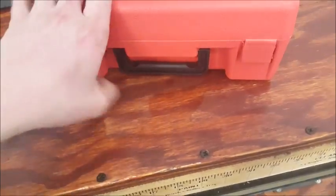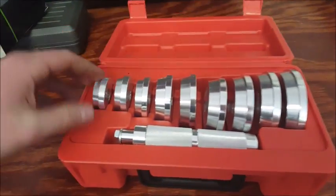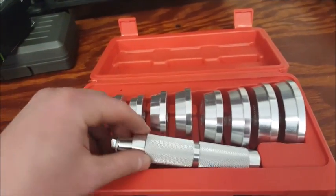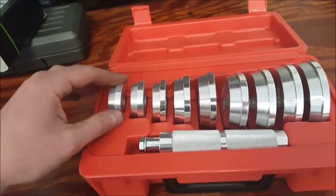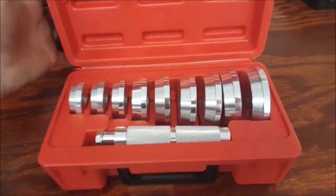Then here's just a cheap bearing race seal driver set. I think I paid $25 for it, but you don't necessarily beat the crap out of these. All of them that you buy are going to be low aluminum discs and everything. So you got a wide variety of different sizes and everything.